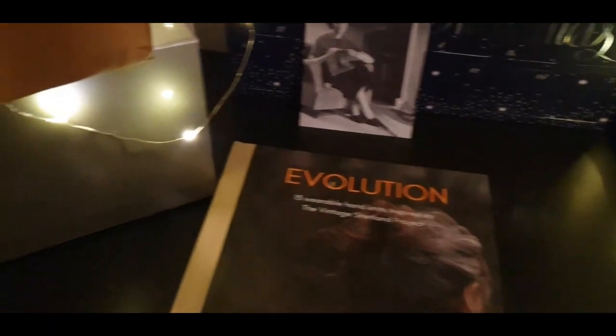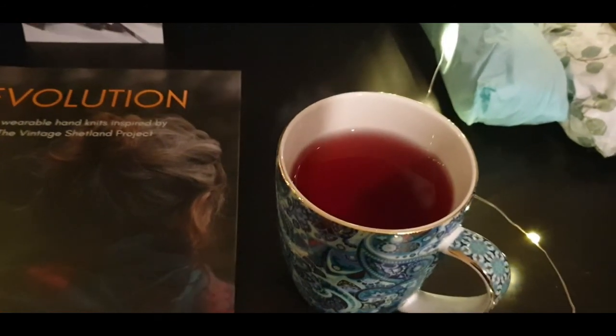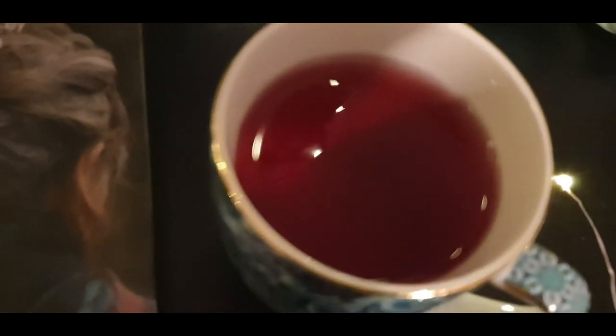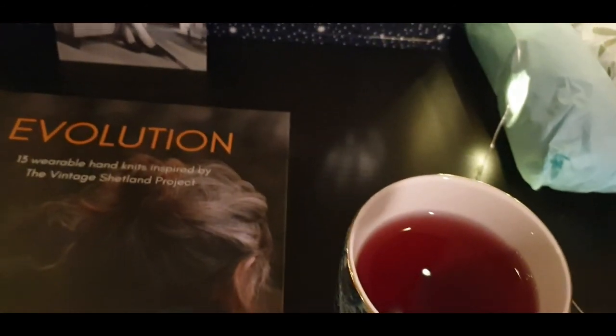But the one thing that is left to do today is to review the tea that came in my advent. So this is Pumping Pomegranate, and it's a lovely deep red colour, and you can smell pomegranate as soon as you go in the same room as it. It's amazing. So let me just try a bit.